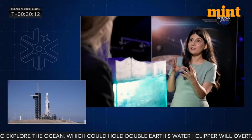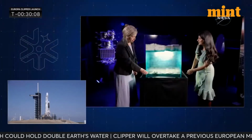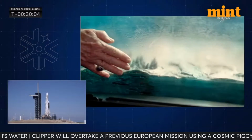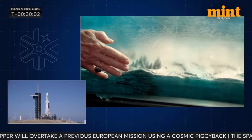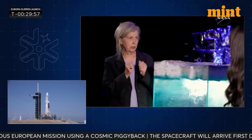And you think that energy is coming from that rocky third layer below? Yes, there is a rocky mantle to Europa, and it is in contact with this ocean. And we believe there's some unusual features down here that are caused by Jupiter. Jupiter is huge. You can fit 1,000 Earths inside of it.